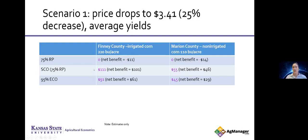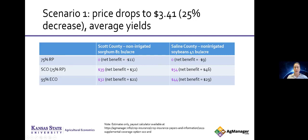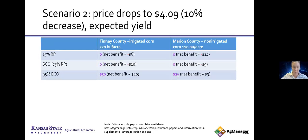So, for Finney County, you're looking at about $100 per acre. Your net benefit's going to be smaller, about $50 per acre in Marion County. A little bit less for your net benefit, and similar levels for Scott and Saline. These will be here for reference if somebody wants them. We also have a payout estimator for SCO and ECO in Ag Manager. So if you just wanted to play through a bunch of different outcomes for your own area, that's pretty easy to do with that tool.